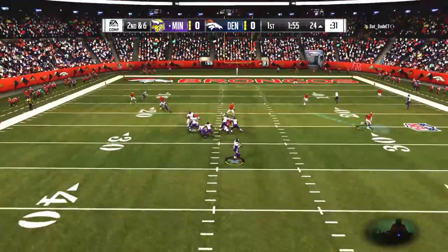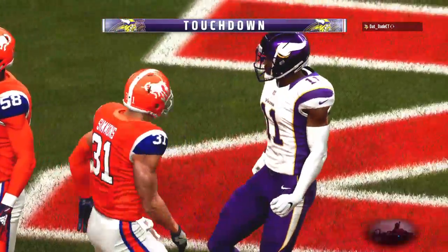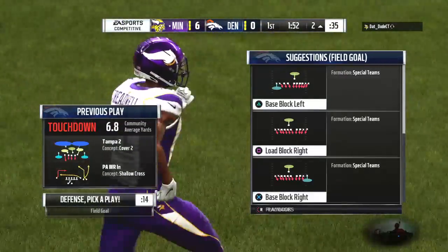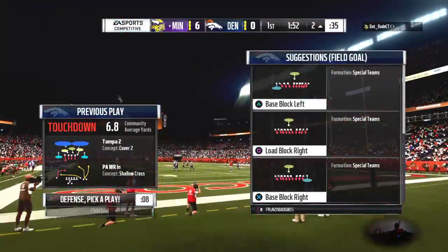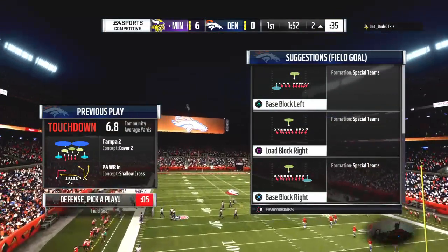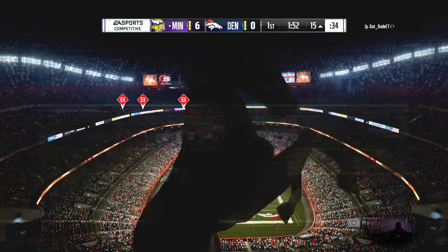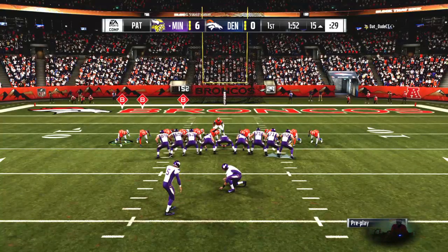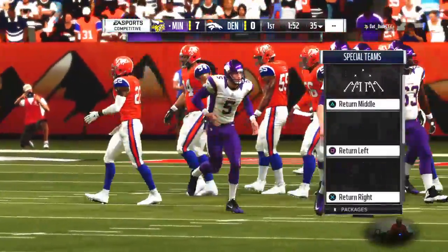Play action now. Cousins. He'll buy some time right. And he will score. Touchdown, Vikings. Laquan Treadwell, a 24-yard touchdown. And the Vikings take the ball down the field and score on their opening drive. Dan Bailey now for the extra point. Extra point up and good by Bailey. And that makes the score 7-0.